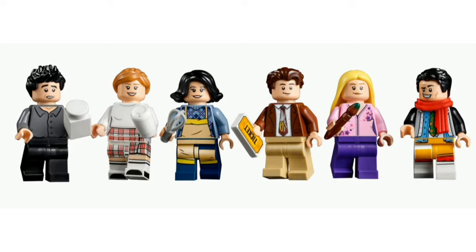I still feel like there's something a little bit off with Monica's face, but that's just my opinion. And I like the hair, although it's not the hair she has in that specific outfit, but again, excellent leg printing. Really like that, and she comes with a whisk.